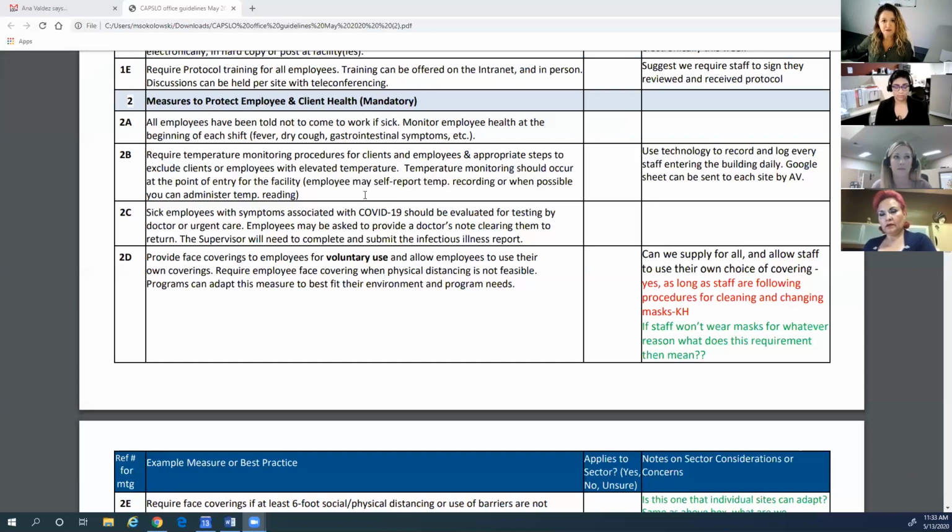So some of us are doing this because we work closely with the child care centers. Others, we have health clinics, so we're already, I know our homeless shelter is doing temperature monitoring. So this is really a practice that has been encouraged by public health and the CDC. It's at the point of entry for the facility. You can self-report temp, or in some of our facilities, they may actually be taking temperatures. It depends. Some of us are large and small. This is something that we will definitely be wanting to take a look at.